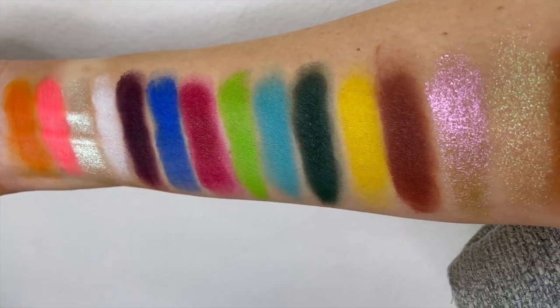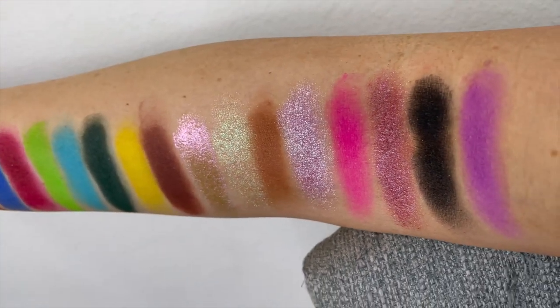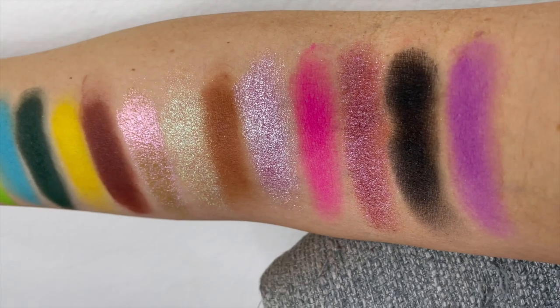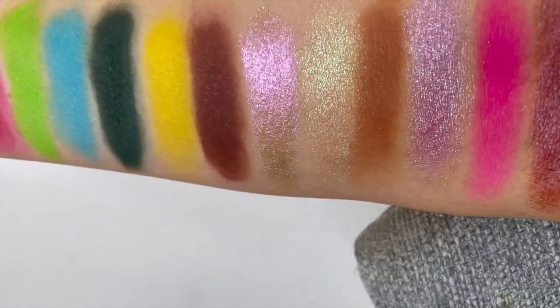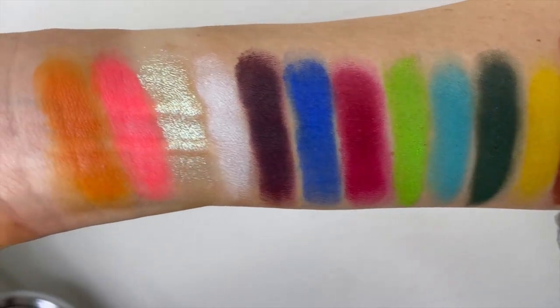So I did my arm. I did not prime it. I just moisturized pretty much. That's it. That is beautiful. The way the swatches look is beautiful. It's so buttery. It's so creamy. Look how matte the swatch was. No primer. Nothing.